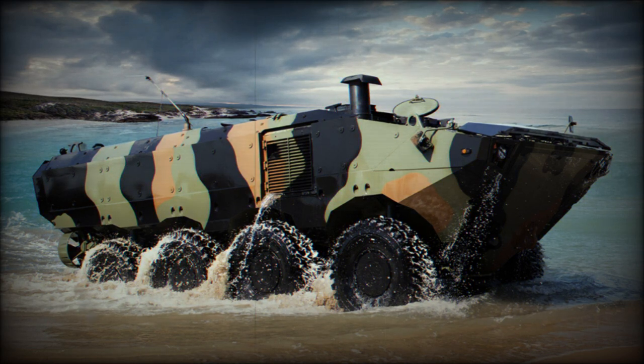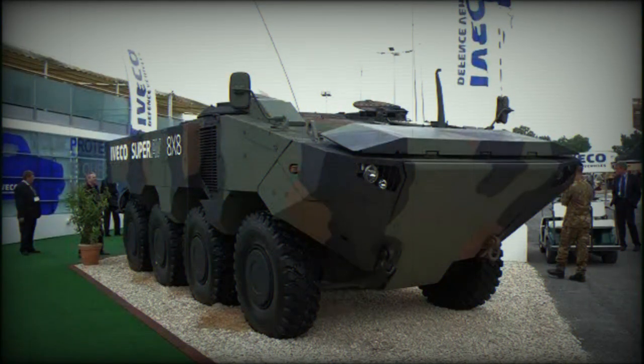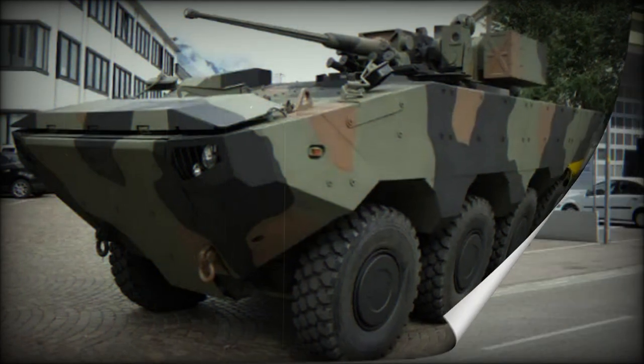This APC is fitted with a central tire inflation system and run flat tires. The IVECO SuperAV is fully amphibious. It can operate at sea state 2 and beyond. On water, it is propelled by 2 water jets. This APC is being proposed in 2 body widths, 2.7m and 3m. The latter has greater amphibious payload. The vehicle can be airlifted by an Airbus A400M or similar military transport aircraft.